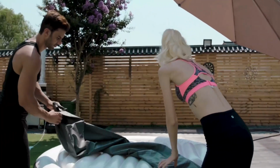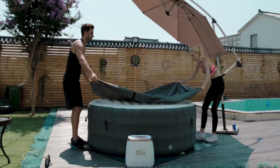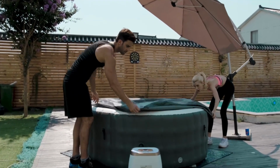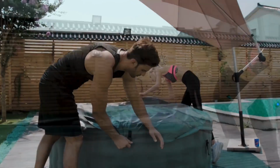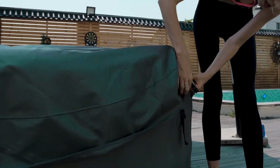The Intex Pure Spa 4x6 packs stands out for its exceptional comfort and powerful bubble jets, offering a hydrotherapy experience comparable to a traditional spa. Its DuraPlus fiber structure ensures great durability.